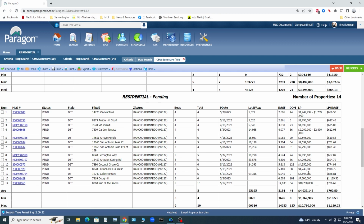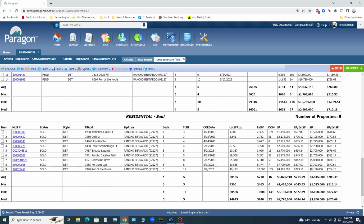So if you want to buy a $4, $5, $7, $10 million house, I could probably get you a decent deal. Just give me a call. 44 days on average for these 14 pendings, and then only 9 sold in the last 30 days.